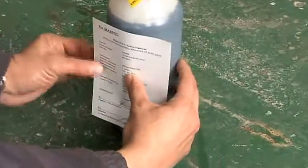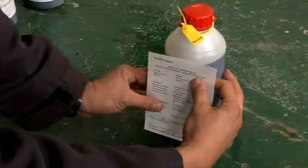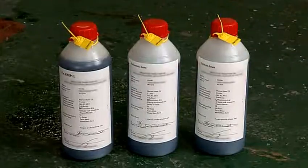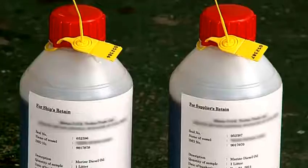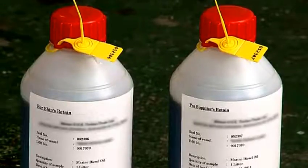The chief engineer and the supplier sign each sample label after confirming its accuracy. Affix to each bottle an official label marked with an identification number and symbol. The retained sample must be kept on board for at least 90 days following complete consumption of the bunker fuel. It will be used as evidence if doubts arise about the fuel's characteristics.